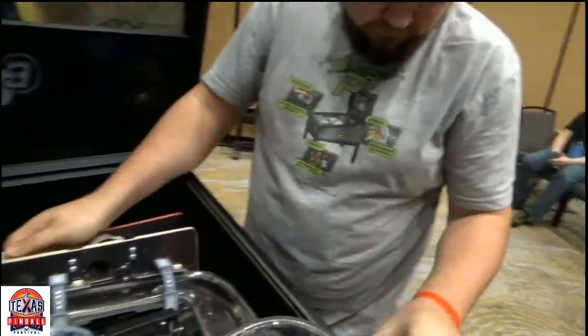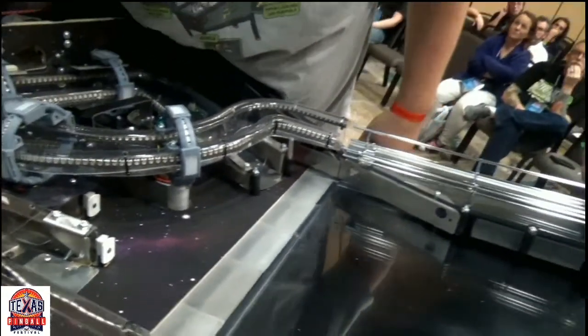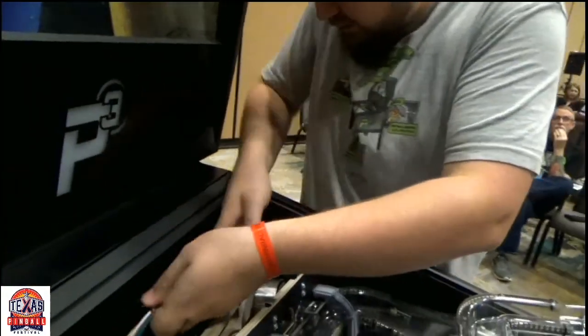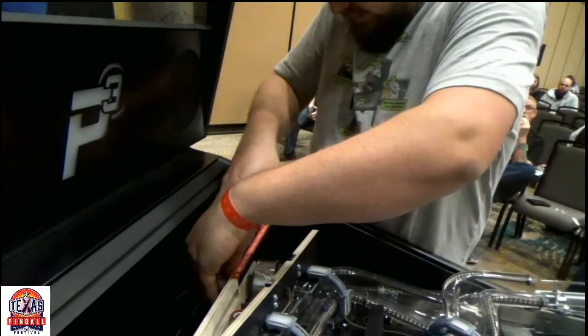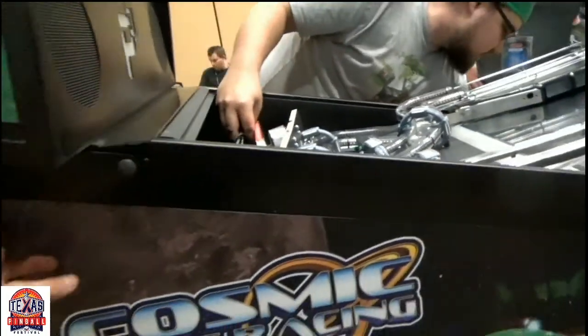He's dropping it in, latch it, grab the cables, plug them in. That's it. It's a whole new game. If he wanted to, he could swap out the side art and the translate. It's a choice as a user that you could do or not do.